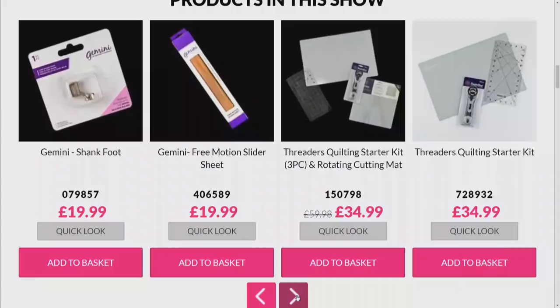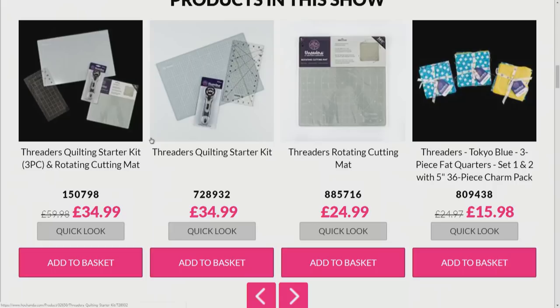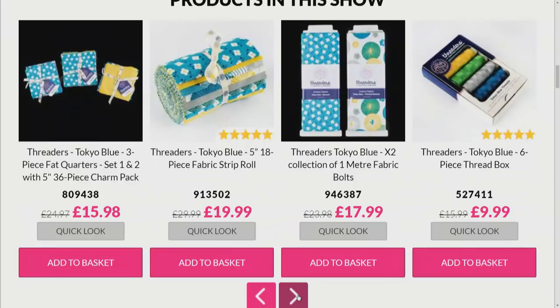Then you've got your tools. A couple of other things to mention there, just before it goes on the left hand side, you've got your $34.99 price point instead of $59.98. So that rotating cutting mat is free. You're not paying for that rotating cutting mat, but you're getting your quilter starter kit just there. And then you've got your fabrics as well. Big saving on the threads.